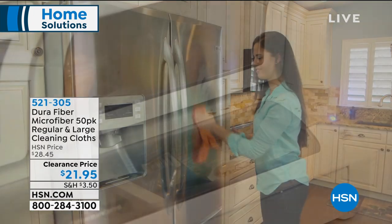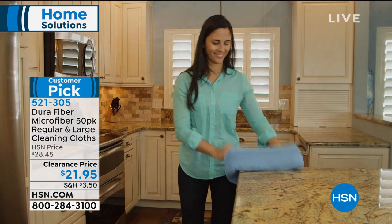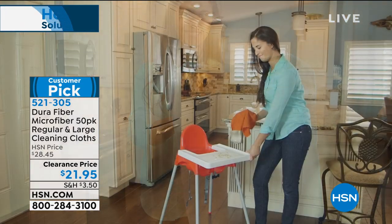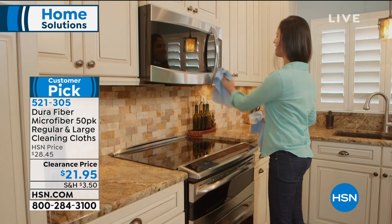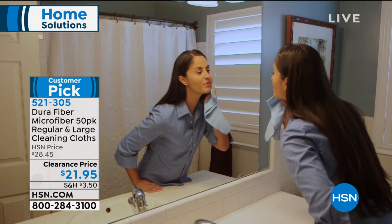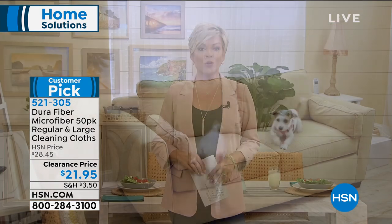It's a 50-pack of both regular and large sizes. You get multiple colors if you want a color code for each area of your home. But you can use them wet or dry, and they can be washed over and over and over again. So there's lots to love about that major customer pick, too, if you want to read some great reviews. That's item 521305. And that's definitely the lowest price I've ever seen us do on the DuraFiber microfiber cleaning cloths. So stick around for that, or even better yet, order early.